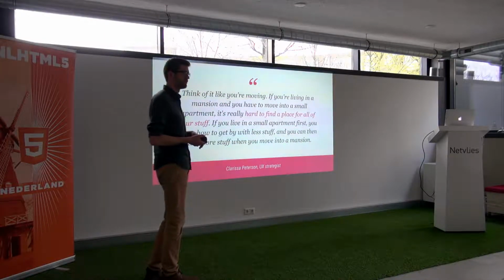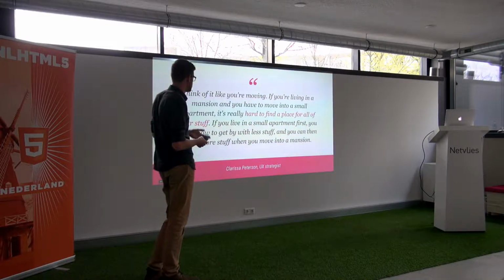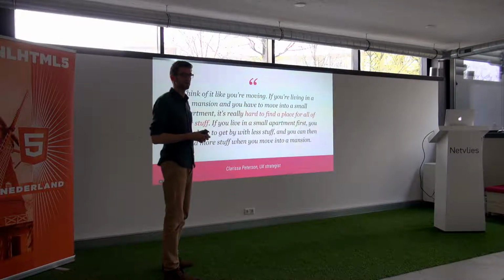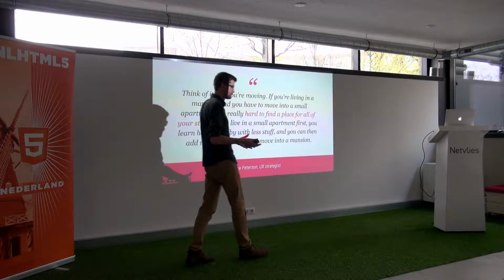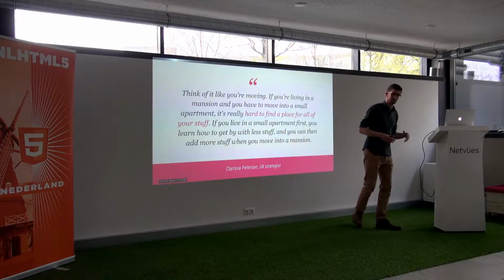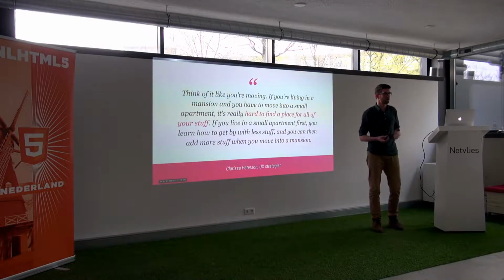How do you explain mobile first to a person that doesn't know this term? I found this analogy, and it goes like this: if you have a large house with a lot of stuff, and you try to move into a small house, it's very difficult. Because if you have a lot of stuff, you have to fit it into a house, it doesn't fit. You have to stack it, you have to throw stuff away, which is bad in the website case. It's much easier if you have a small house with a small amount of stuff.